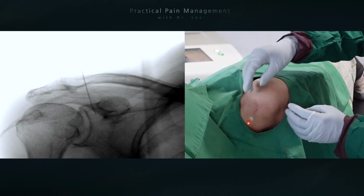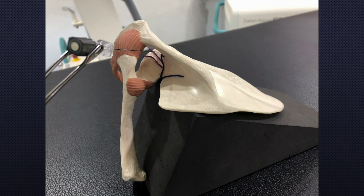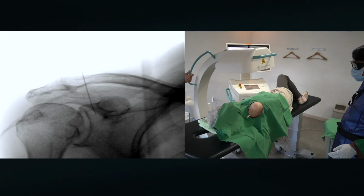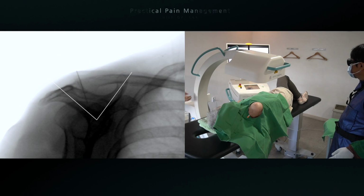There is something wrong. Do you know what happened? This is an illustration of how I did before. The needle overpassed the supposed cortical line of the floor of the suprascapular fossa because my needle went too posteriorly. Let me show you the Y view. According to the Y view, my needle went posterior from the target.